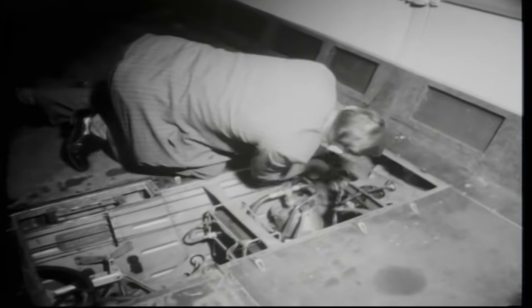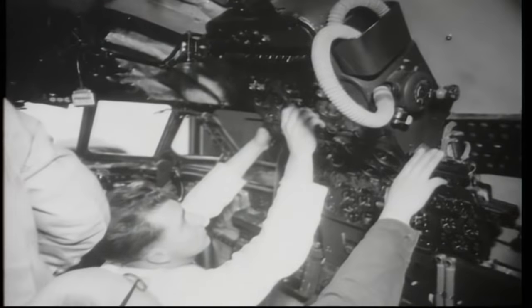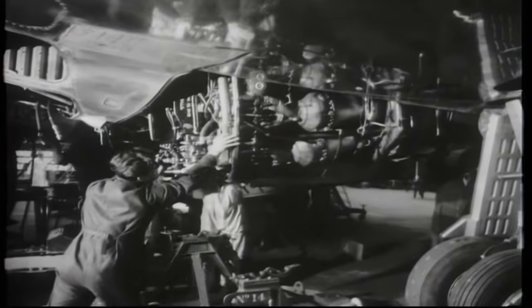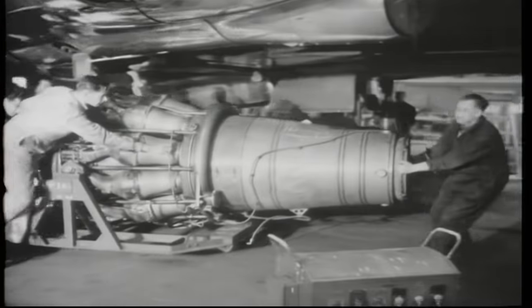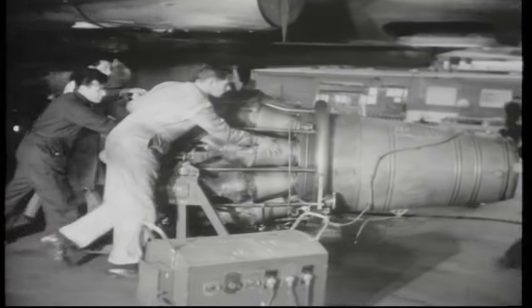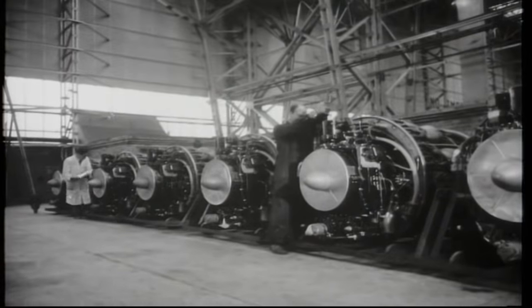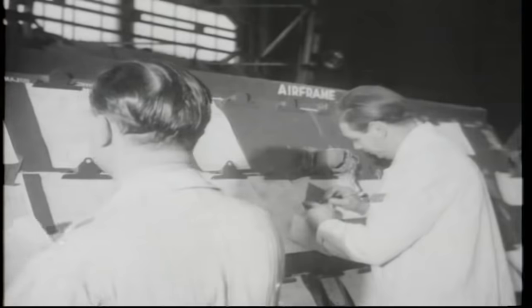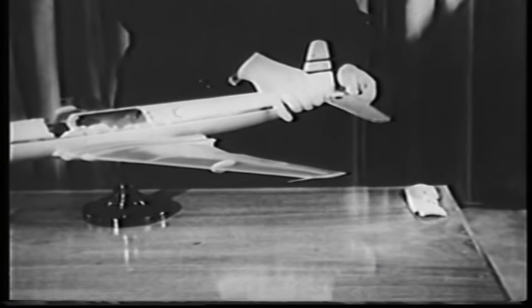However, in January 1954, a Comet exploded at 30,000 feet en route from Rome to London. There was no obvious explanation for the crash, which killed 35 people. Investigators ordered some modifications before allowing the aeroplane back into service, but they had no real idea what caused the accident. 3 months later, another Comet disintegrated over the Mediterranean. The entire fleet was immediately grounded indefinitely while experts looked for the cause.